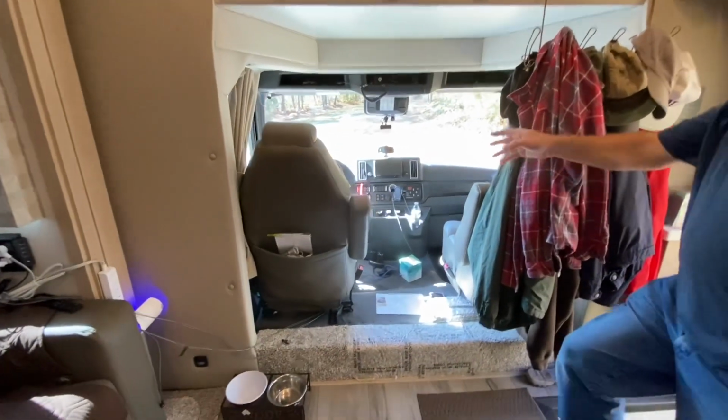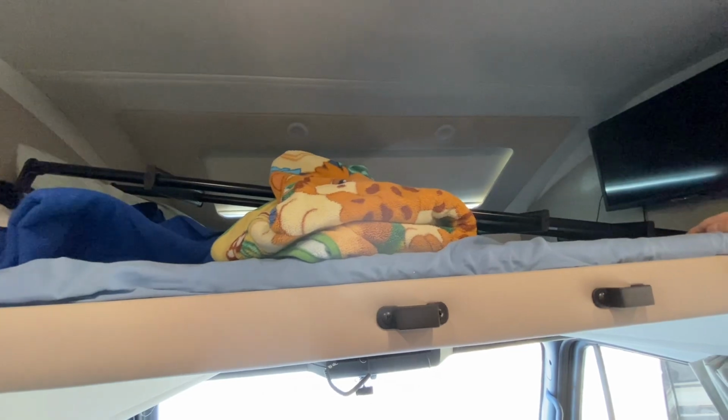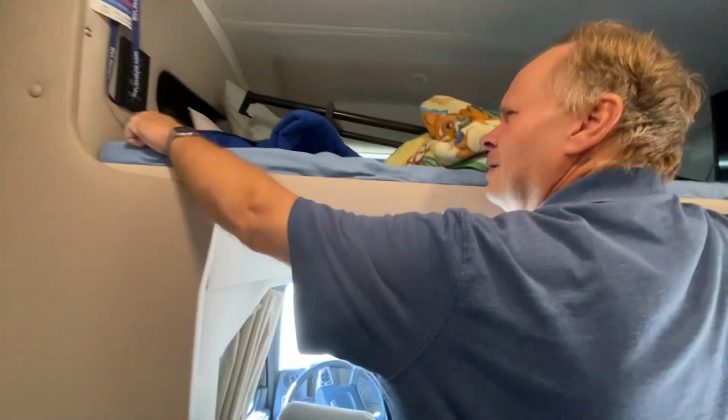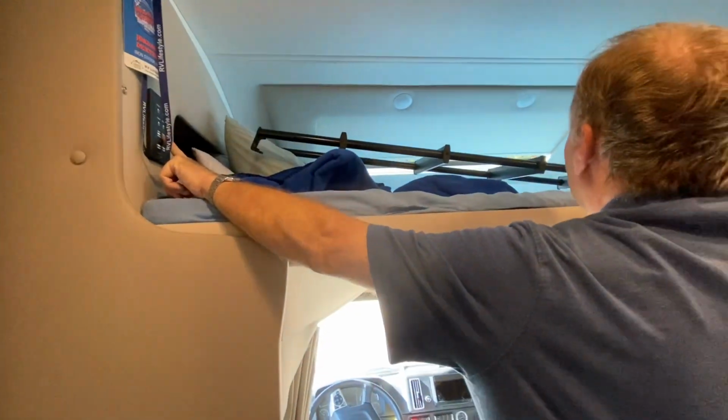So you're looking at the inside here. Okay, so here's the driver's cab right here. This is my son's bunk. This is a queen size bed that's up here. He also has this cool window where he can see out and see the stars.